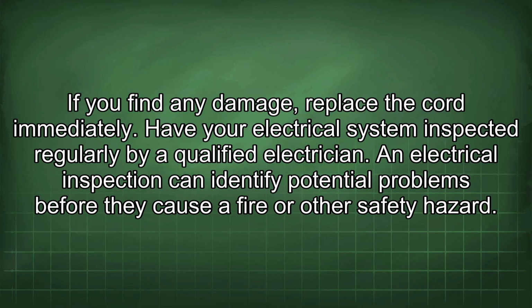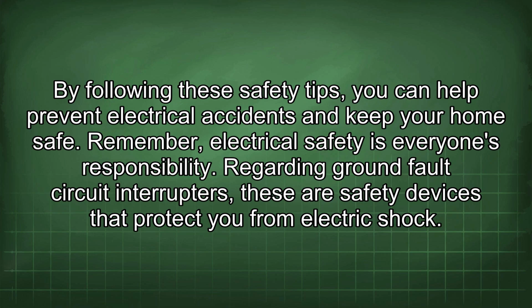Have your electrical system inspected regularly by a qualified electrician. An electrical inspection can identify potential problems before they cause a fire or other safety hazard. By following these safety tips, you can help prevent electrical accidents and keep your home safe. Remember, electrical safety is everyone's responsibility.